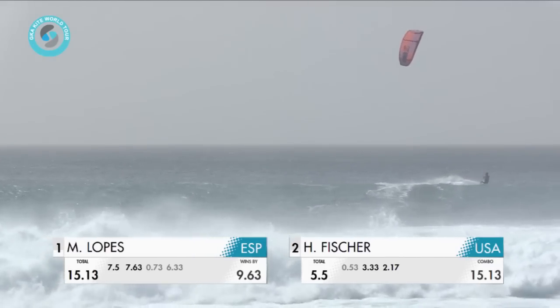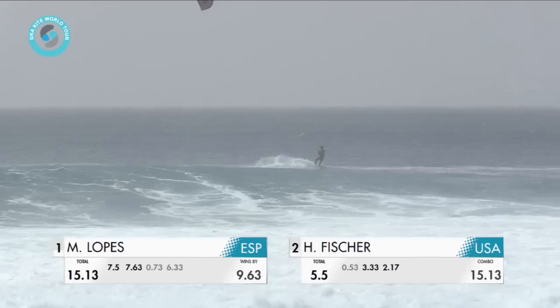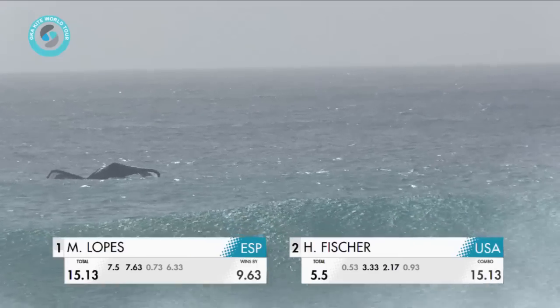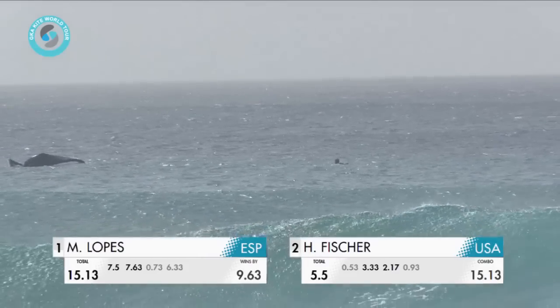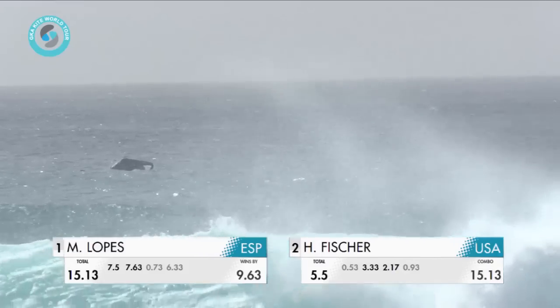2017 world champion. I shall say no more. Obviously, wants to be fighting for the title this year. It always goes in between him and Ayrton Cortizo. So yeah, very good way to start on his home break with his best conditions, all of his friends around. So this is why we come to Cape Verde for the first event of the tour.